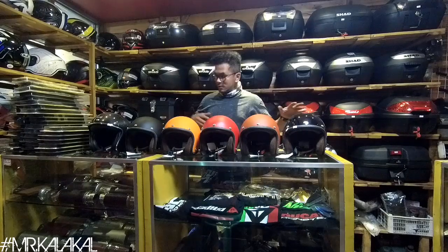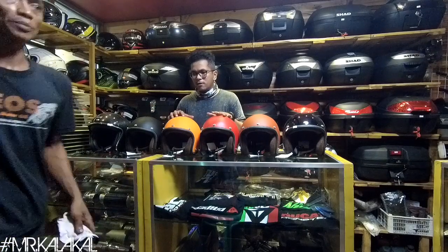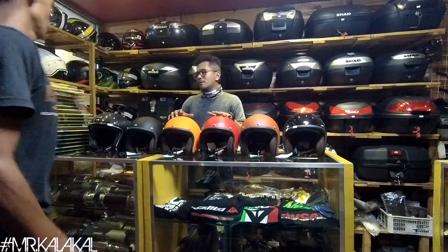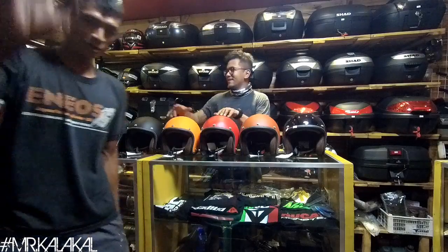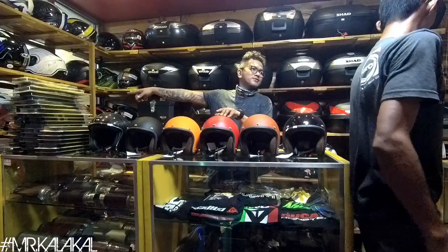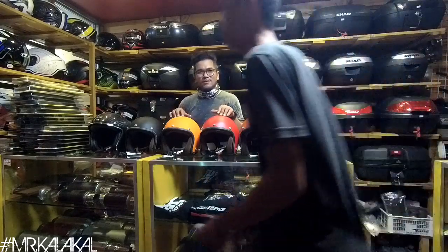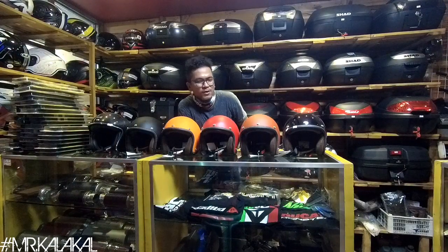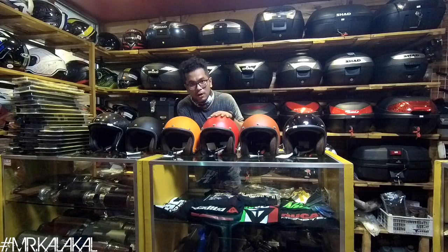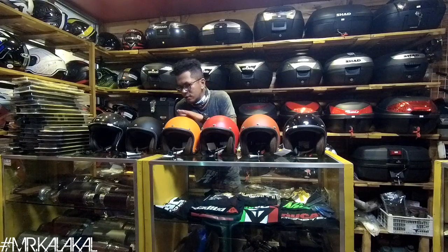Right in front of me are the helmets from Shield. Okay, so going back, these are the different colorways, or different colors, of the Shield helmet that are available.